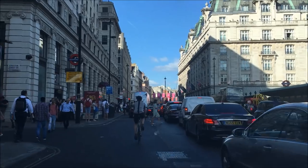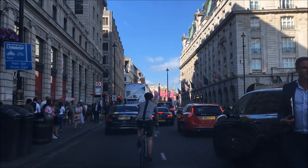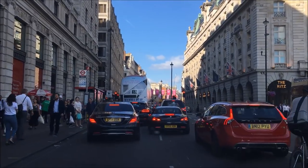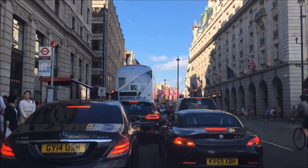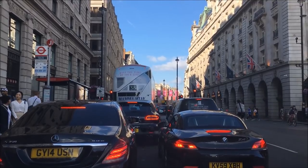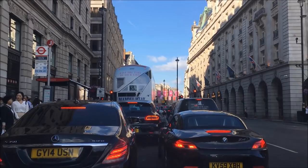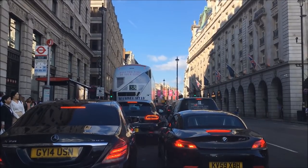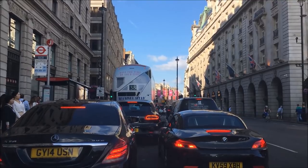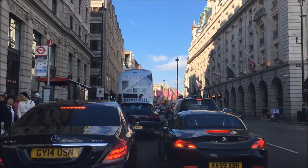Apparently the Ritz have opened up a new cigar lounge, smoking lounge, which I've yet to try. I'll have to do that at some point and take you guys along. That sounds like it might be quite a nice swish place to enjoy a smoke. Although my gut feeling is that it's only for cigars. I doubt if they've got pipes there. But you never know. I guess time will tell.